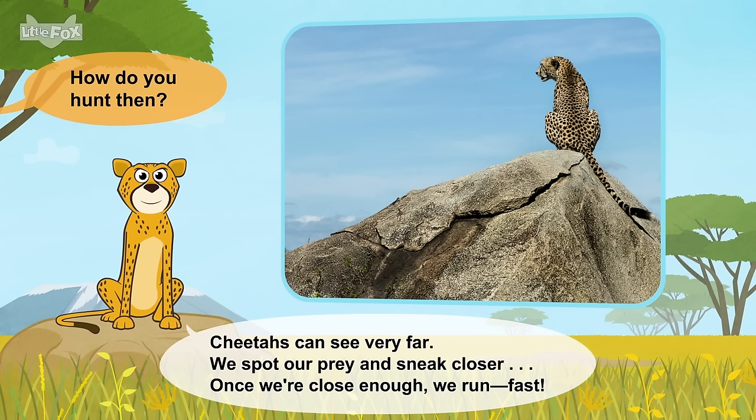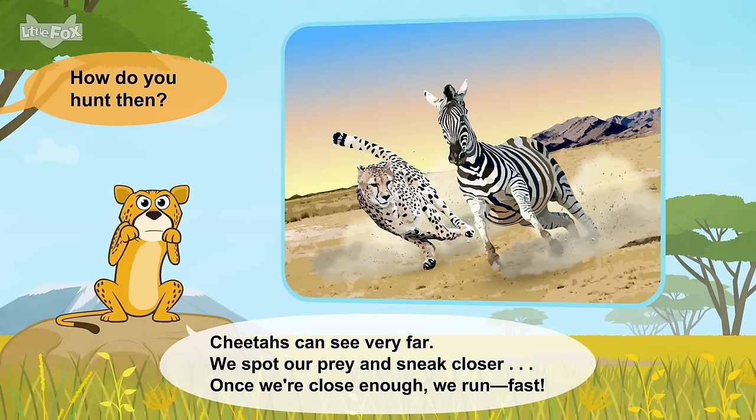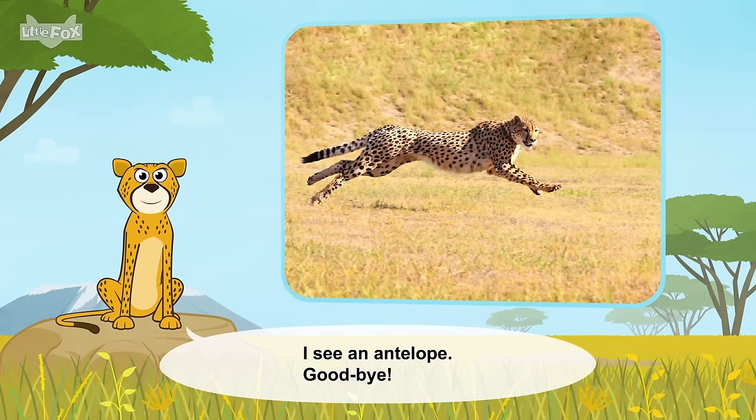How do you hunt then? Cheetahs can see very far. We spot our prey and sneak closer. Once we're close enough, we run fast. Huh? I see an antelope.